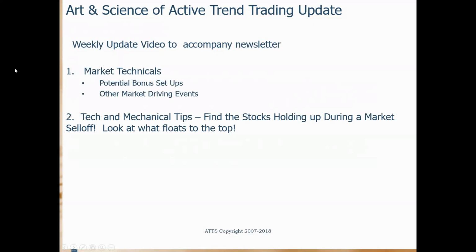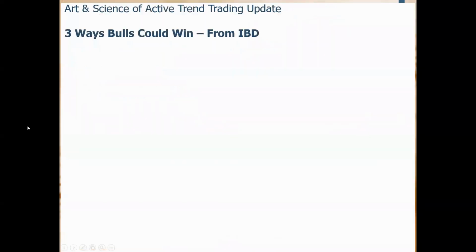And right now, the market's been very, very weak. And so we want to find the strong stocks. This is not a repeat, but it's an addition to what we talked about last week. When the market is in a correction, you want to look for stocks that are floating to the top. Very important, because those are the ones that are the big winners.